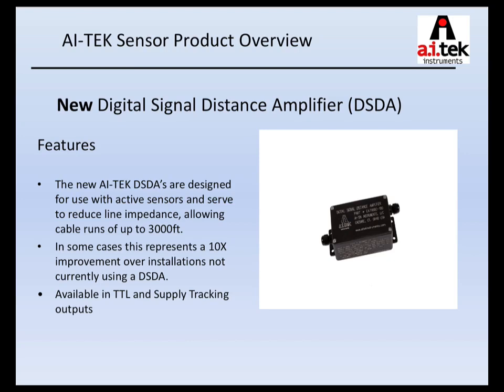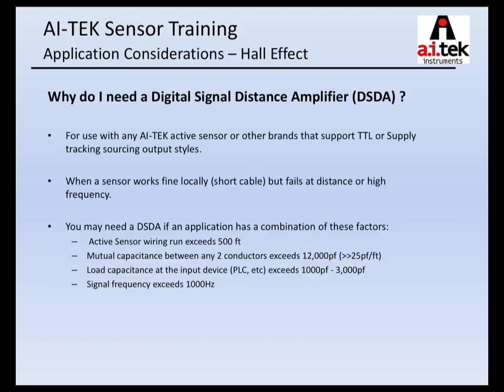We offer a TTL and a supply tracking version, and that will allow you to drive into high capacitive impedance in cables running up to about 3,000 feet. That can be a significant improvement over the standard sensor itself. Again, that's available in TTL and supply tracking outputs. So when you're making that decision, why do I need a DSDA? That's our digital signal distance amplifier. It'll work with any AI-TEK active sensor and many other brands, TTL or supply tracking.